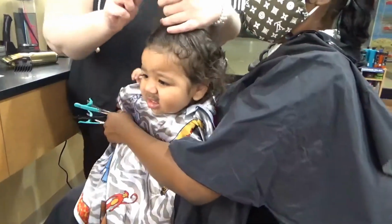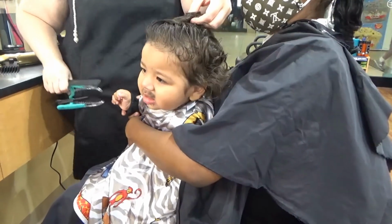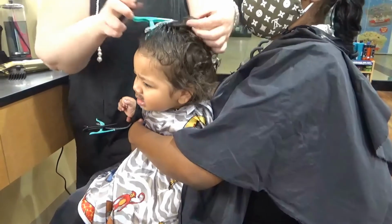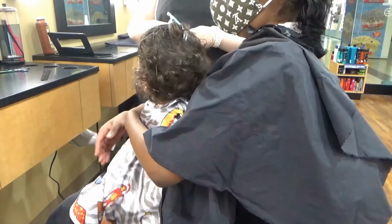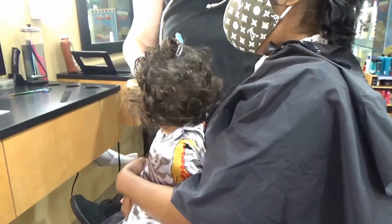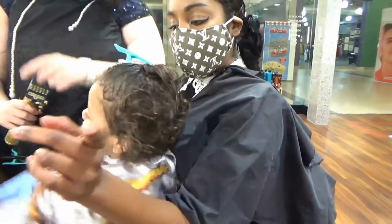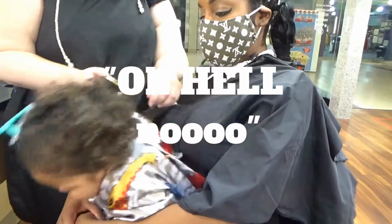Look, Royal, look at Gamma. Oh, he's so handsome, look at you. So cute. Is this your first haircut? You're going to look so handsome. And he's going to freak out. Alright. Look at Grandma. Look at Grandma. Ooh. Look at that.